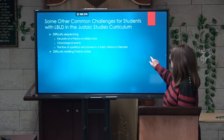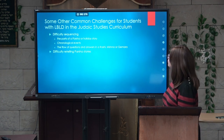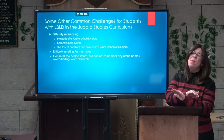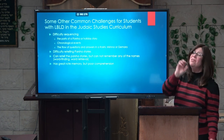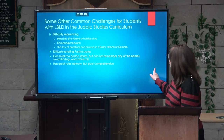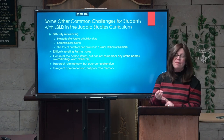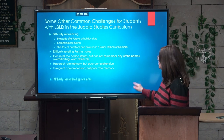Difficulty retelling Parsha stories. They might be able to answer different questions along the way, but may not be able to retell a full story. Or they can tell the Parsha story, but they can't remember the names, the word finding; they can't remember the names of any of the people in the story. Or they know all of the Ideos Klalios, but they have so much trouble understanding the concepts in the Chumash, in the Rashi. Or they understand all of the ideas, but they have a very poor rote memory. They can't remember the names of the months, the names of the Shvatim, the dates of specific holidays, those kinds of things.